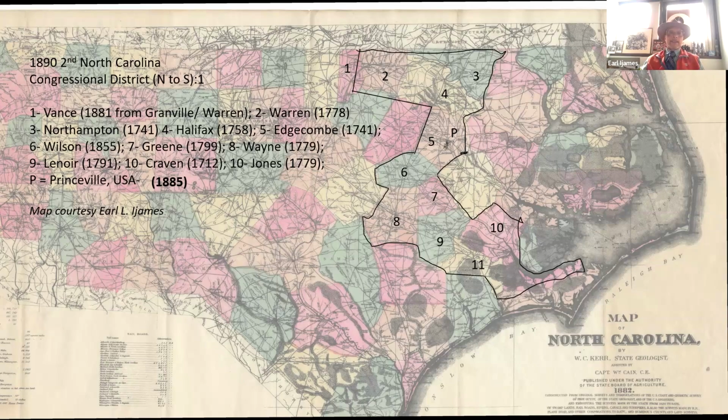And then there is Edgecombe County, which was formed in 1741, just like Northampton County. And Edgecombe County, as I previously mentioned, is majority Black. And if you look where Edgecombe County is located, number 5, you'll see a P, which denotes Princeville. And that is somewhat central, literally across the Tar River in the middle of Edgecombe County there, at the headwaters of the Tar River that flows down and empties into the Sounds there.